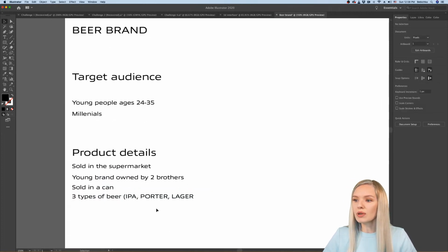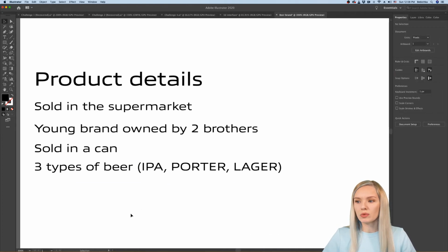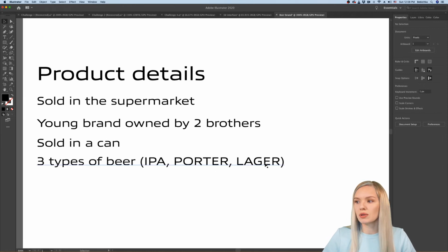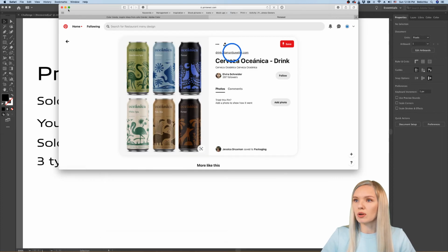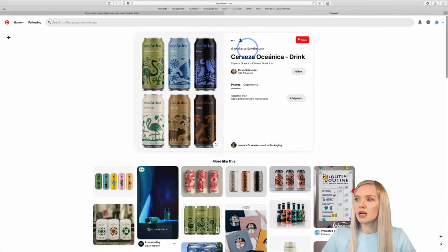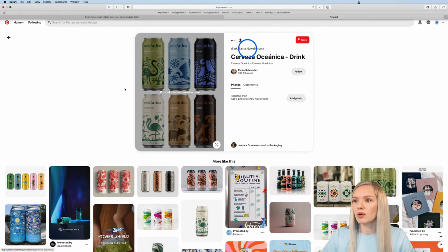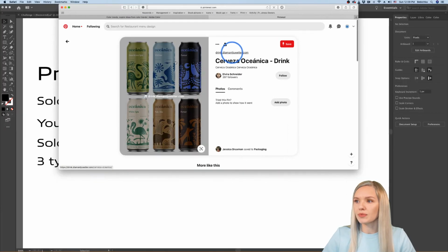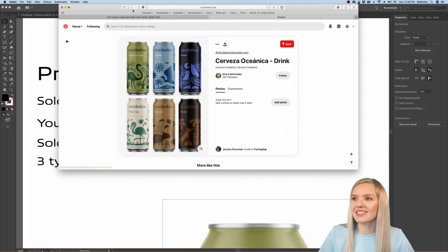Okay, and then we can think about how our brand is going to approach the packaging design, right? So what type of colors do we need to create these 3 types of products? Okay, so let's go back to our Pinterest. I'm going to save a couple of these pictures so I can create a little mood board for myself. Let me see if I can just drag and drop them to shorten the process a little bit. Okay. Let me just try and drag and drop this. Ah, yes, it works. Yes!